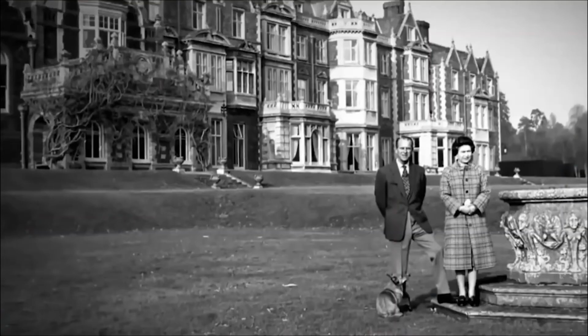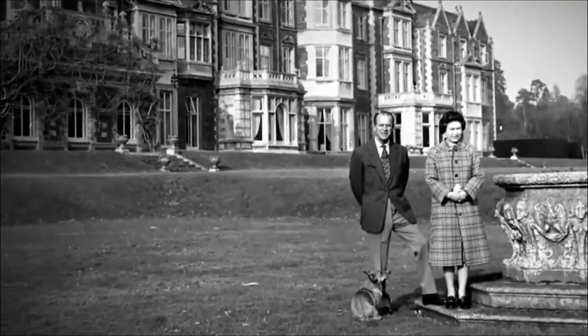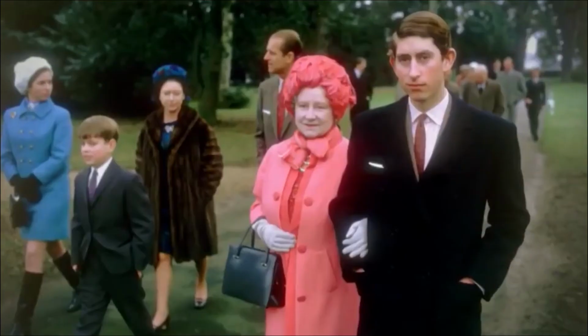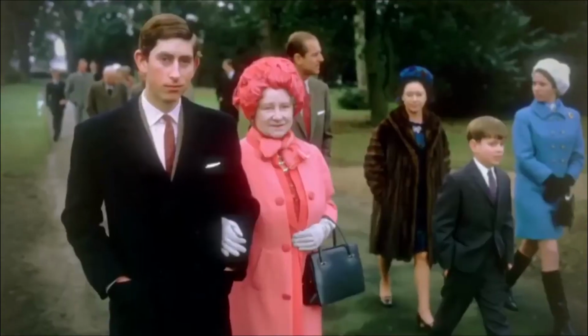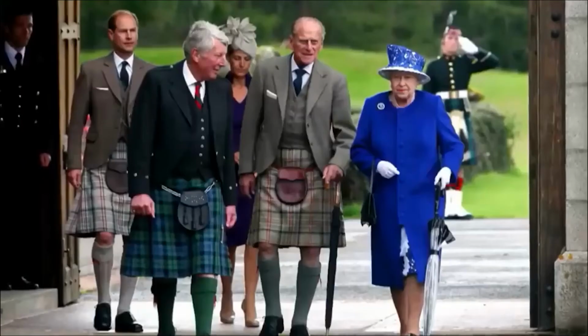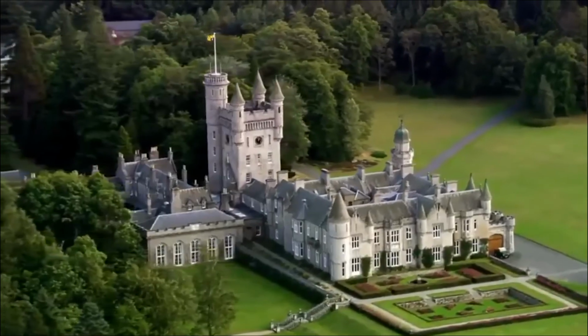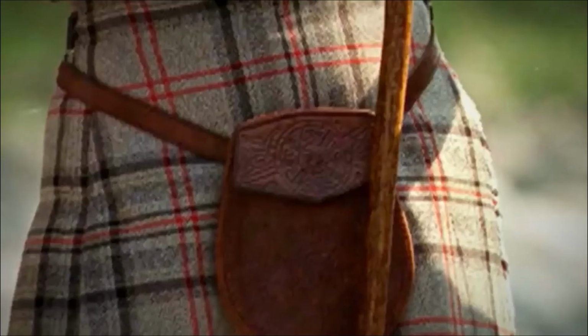Coming up on Secrets of the Royal Palaces. Prince Philip's controversial plans for Sandringham cause a royal family feud. The Queen Mother, she was horrified that a house that she loved might be threatened with demolition. And we reveal the strict protocol surrounding the royal tartan. It is the most exclusive fabric that anyone could wear in the world.